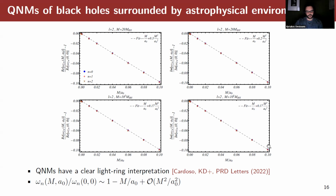So what does this fit tell us? First, it tells us that the quasinormal modes have a clear light ring interpretation, because when we take this ratio of the quasinormal modes inside the dark matter halo and the quasinormal modes in vacuum, then we have, again, the redshift factor appearing, 1 minus M over a_0. Therefore, we have a redshift of QNMs when we introduce a galactic dark matter halo in our system. And this makes sense because of dynamical friction. Perturbations interact with more matter than they were supposed to when they are in vacuum.